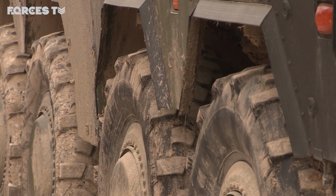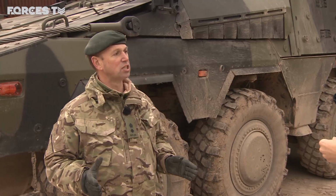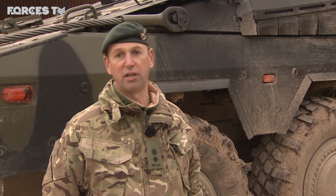A wheeled vehicle, not a tracked vehicle? 8 wheels, which we find gives us both that strategic mobility to actually get to the fight, but it also gives us the tactical mobility we need on the battlefield if we're going to operate with the Ajax vehicle.